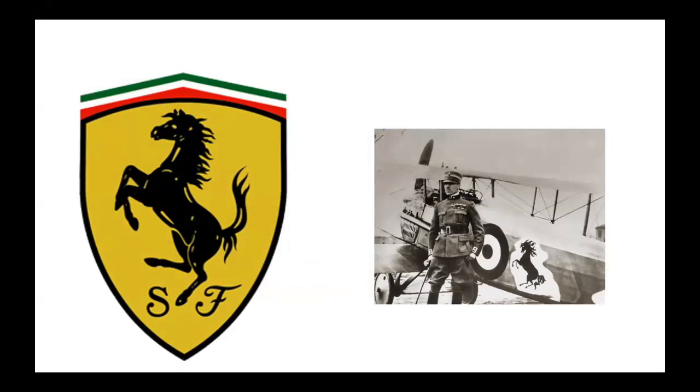This is the one that all of you who love cars will appreciate. Ferrari, right? I've seen this logo for a long time. No, I've never had one. But anyway, I always thought that that was probably a favorite horse, or they just liked horses or horsepower. I always went kind of that way.